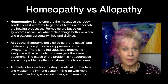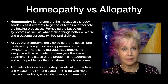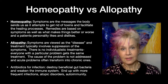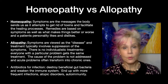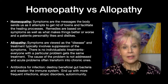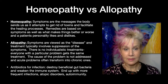Let's talk a little bit about antibiotics. If you take an antibiotic, which is only going to help if there's a bacterial infection, and if you're not having one of those, it's not going to help at all, and it's going to make things even worse. But even if there is bacteria, if you take this strong drug, it's going to destroy all the beneficial bacteria in the gut. That's going to weaken the immune system because a lot of the immune system occurs in the gut. So in the end, this person may end up with more frequent infections or atopic disorders like allergies, eczema, asthma, that type of thing.